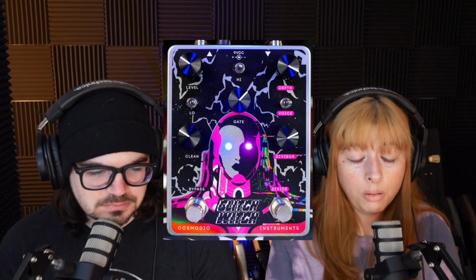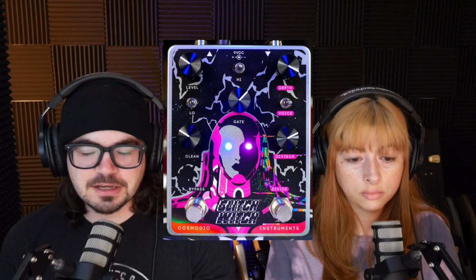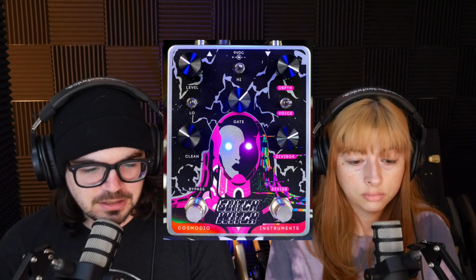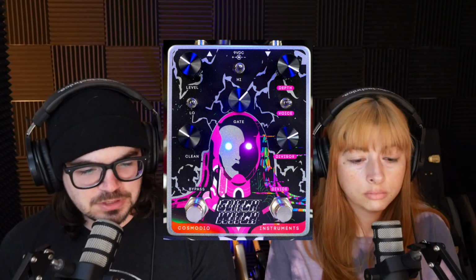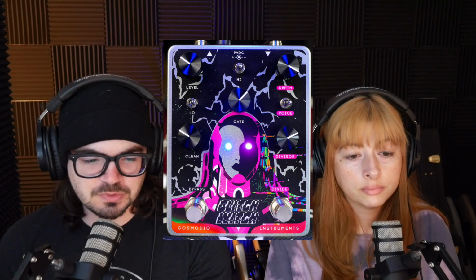No, it's not illegal to mod somebody's pedals and resell them. But in this particular case, you send yours to them, and they mod it. So they add a second footswitch, and then there's an order switch, so you can actually have both on at the same time, I believe, and then go between which one is in front of the other. Okay. But what about the glitch? We're talking about the Glitch Witch.